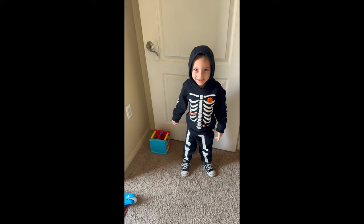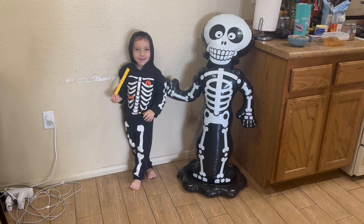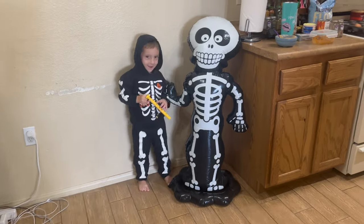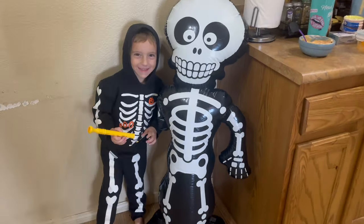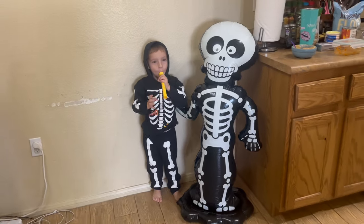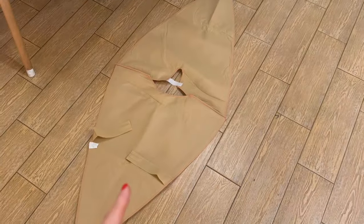Like a skeleton. Yeah. A skeleton, and who's your friend right there? Skeleton. He's also named Skeleton. You guys are twinning? And what's this on the floor?